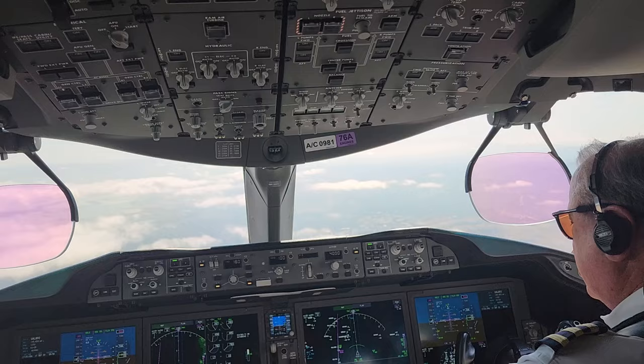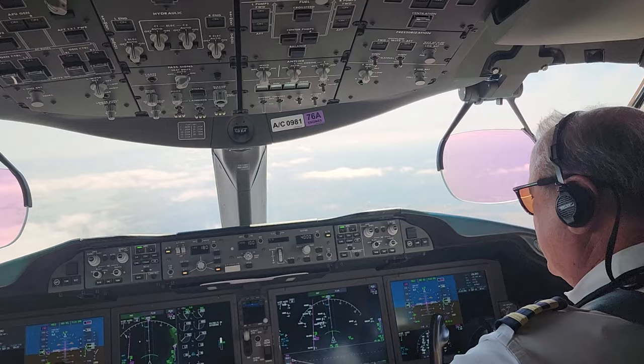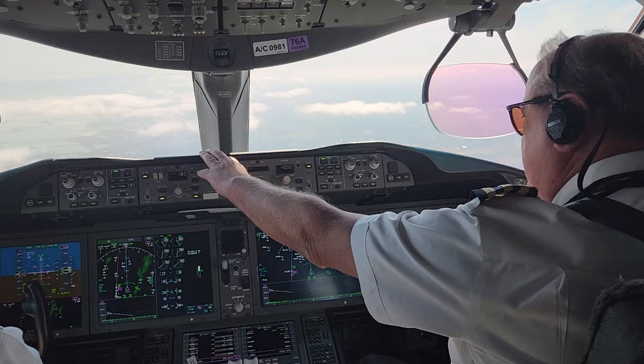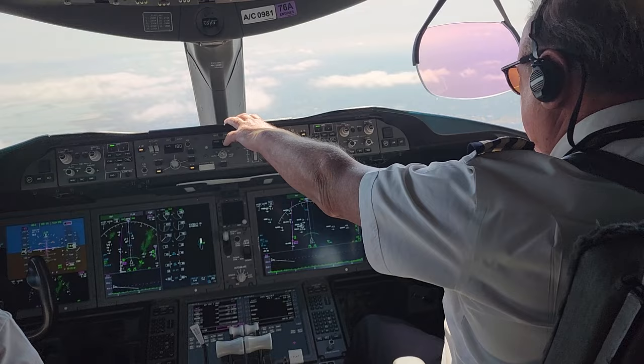Supposedly we're following a 777, but I don't see him. Or maybe that's him. 1312 heavy, reduce speed now to 180 until Axle. 180 until Axle. United 1008, maintain 180 or greater to Axle. Contact San Francisco Tower, 120.5. We'll see ya. 180 to Axle, United 1008.